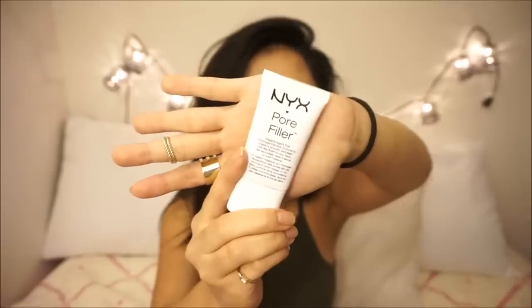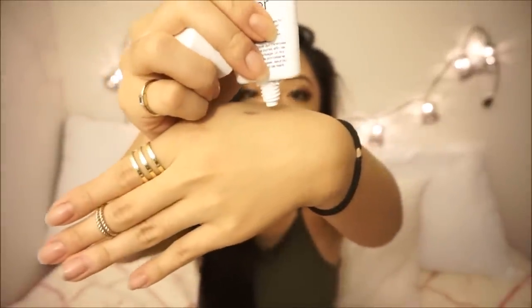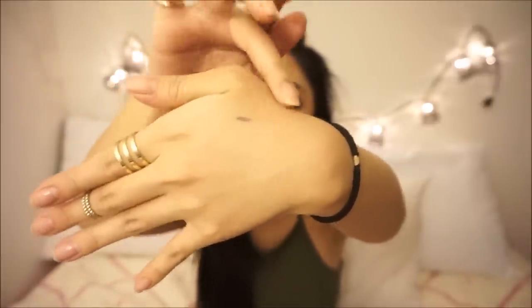This is how it looks, and the awesome thing about it is that it is cruelty-free, so they do not test on animals at all, so that's super awesome. Like I said earlier, I can compare it to Professional by Benefit, and that primer is super expensive, so girl, get yourself a dupe right here.